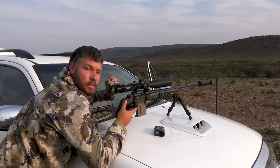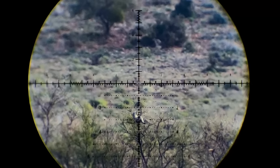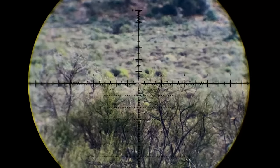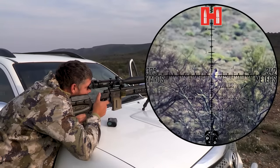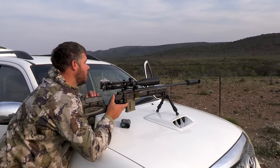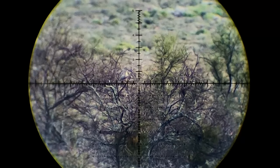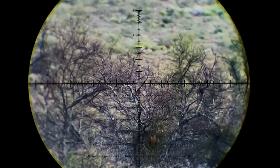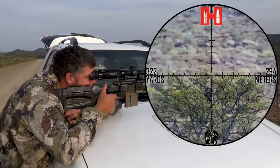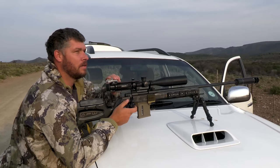Monkey down. That was just over 350. Number two down, too easy. That's number three down, over 322 yards.